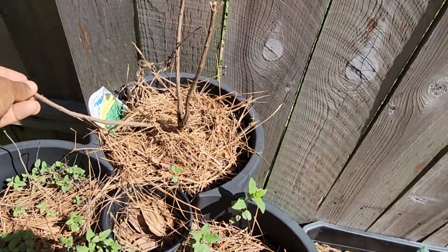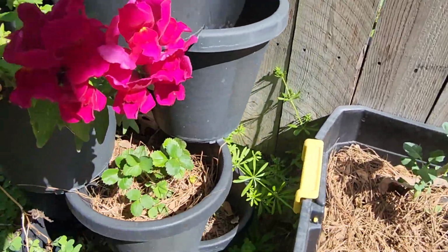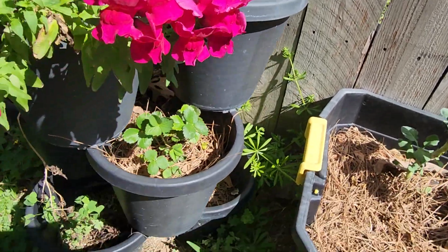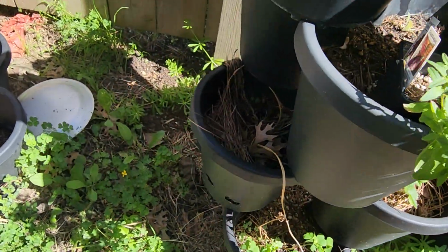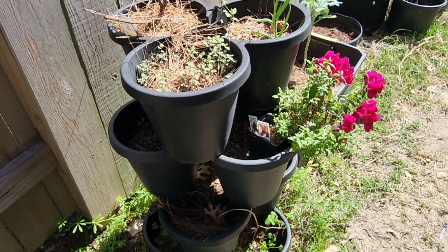I'm waiting to see if this comes back. That was my other stevia. I only have one strawberry left in here, and then the other ones just need to be redone and replanted, and I have seedlings that can start moving into those.